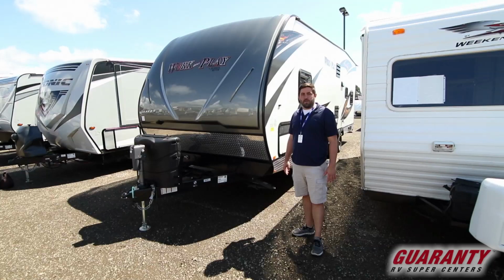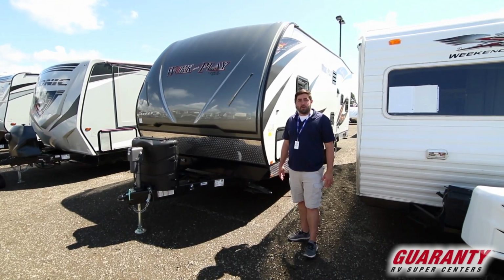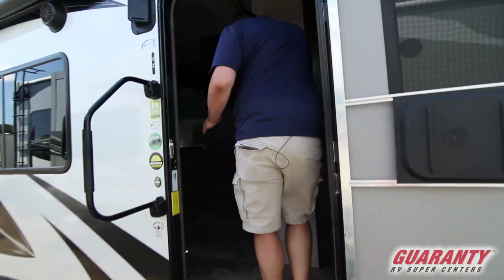Today we're going to be taking a look at the Forest River Work and Play 2025 WQB. Go ahead and come on inside, we'll take a look. As you can see, the nice solid step entry stairs. These fold up into the doorway.